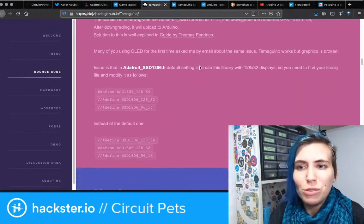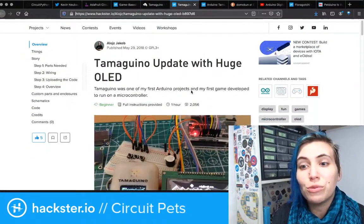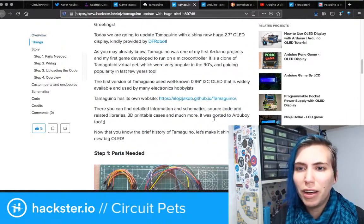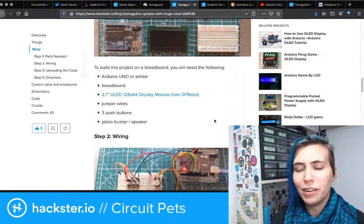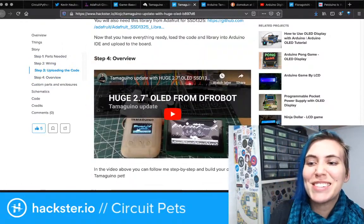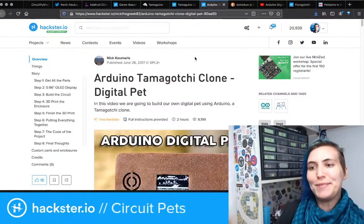Useful documentation and tools. What a great tutorial. And then, yeah, miniaturization. It actually looks really cute. You can find it on Hackster as well. Tamaguino update with huge OLED. I think this one came from DF Robot. Yeah. And so this is an update to make it with a huge giant screen, which would be a great little desktop robot, I think. Oh, it'd be so cute just to have it sitting there. I can't deal with these things. They're too cute. It's too much.